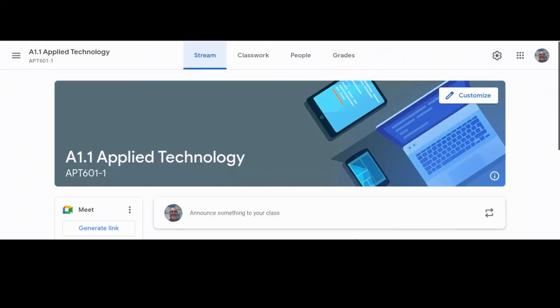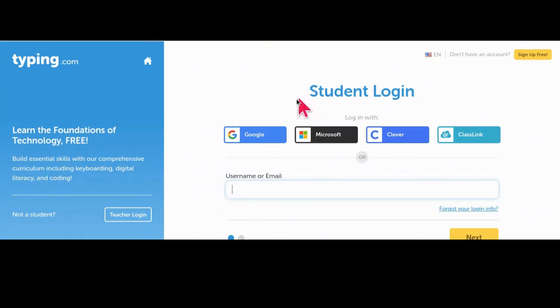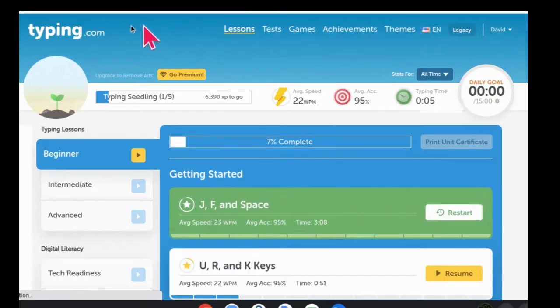Let's go to the Google Classroom, and in the classwork section right at the top, you'll see a link to typing.com. Click that link. It'll take you to the login page where you click on the Google Passport link and it takes you to the main screen. And this is what you'll see. This is the main menu of typing.com. Across the top here, you have some different tabs, including the games, your achievement gallery, or you can change the themes on how the screen looks.